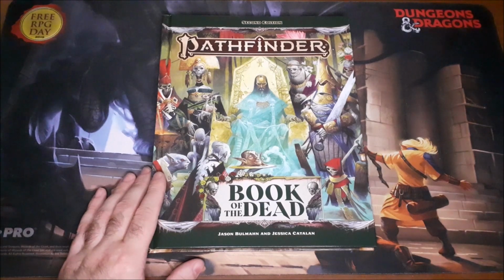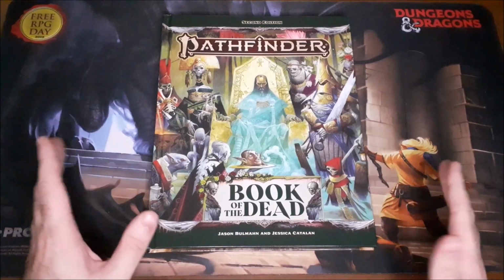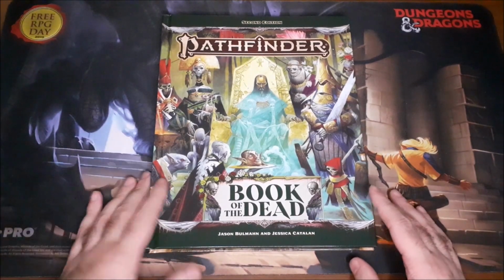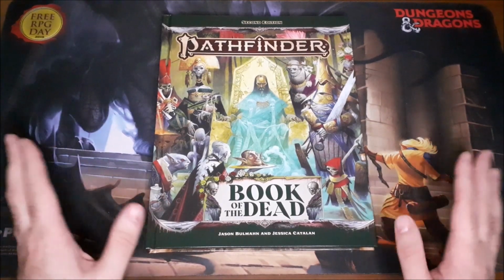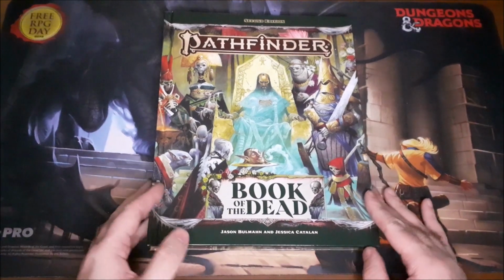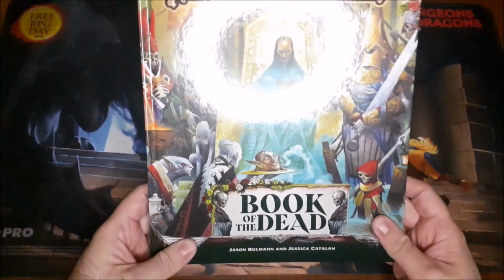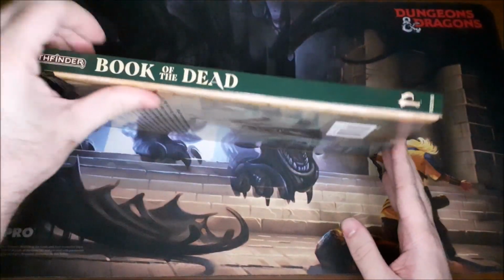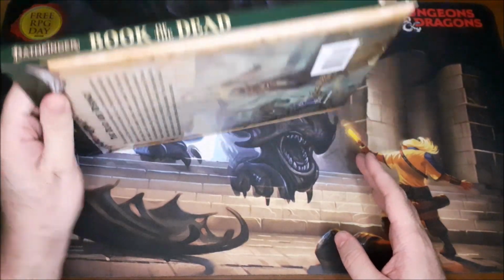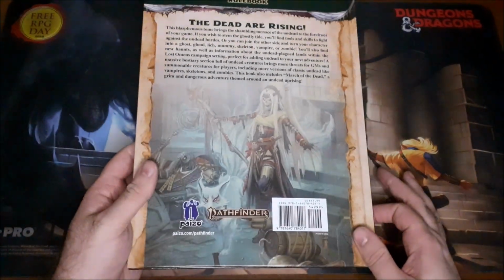There are ways for you to play various types of undead, as well as some new undead monsters and information and lore on them. There's even, I believe, an adventure included in here as well. Again, really awesome stuff. I love the cover art. I love the green. Green is one of my top 3 favorite colors, and I just love the dark shade of green here. You can see on the spine we also have the Pathfinder Book of the Dead, and the art on the back with the Lich just looks really awesome.